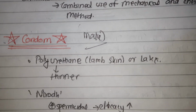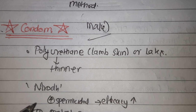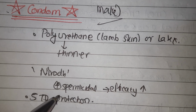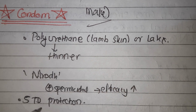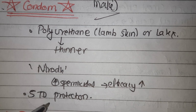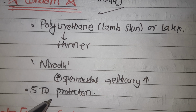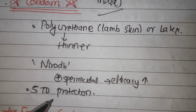and the efficacy of condoms can be augmented by improving the quality of the product and by adding spermicidal agent during its use. The protection against sexually transmitted disease is an additional advantage of condom. Occasionally, the partner may be allergic to latex. Therefore, it should be neither too tight nor too loose, and the reservoir should be left at the tip to retain the ejaculate.